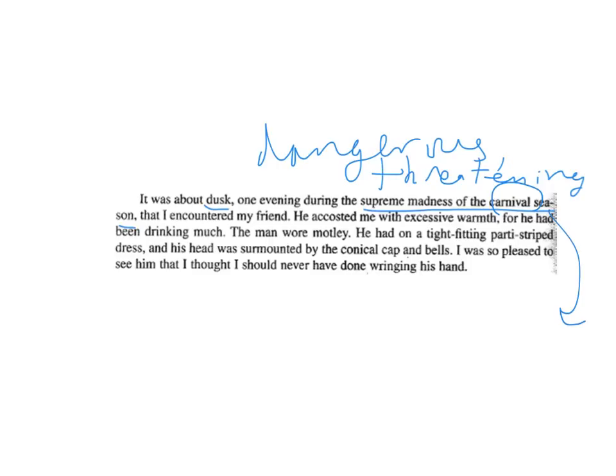Furthermore, when we see Montresor talking about Fortunato, he describes him as wearing motley. This might seem like an insignificant detail, but if you read on, you can see that the motley outfit consists of party-striped dress, conical cap and bells. It's almost like this is the costume of a clown or a fool.